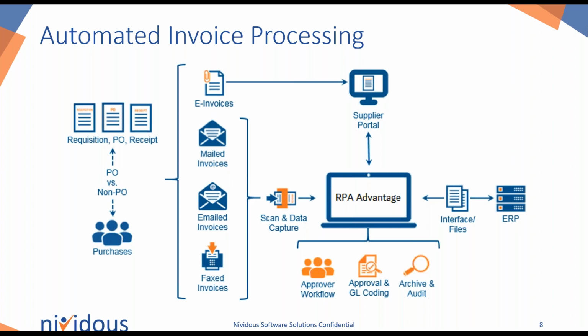So using RPA at the center of this, obviously we can cut out a lot of that manual processing, and we'll show you in a demo a little bit how this flow works. So if you're looking at this chart and thinking, well, this looks really complicated, I'll show you through a demo how simple that can be.